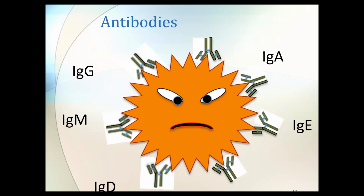IgE antibodies really have their purpose in hypersensitivity reactions or allergic reactions. They help trigger histamine release. They're also very important in helping fight parasitic worm infections. So anyone with allergies, you can blame their IgE antibodies. And then our final type of antibody is IgD.